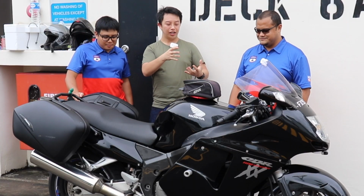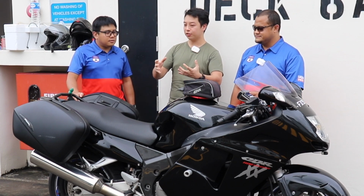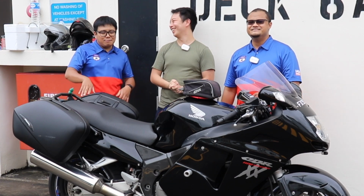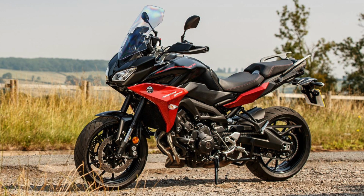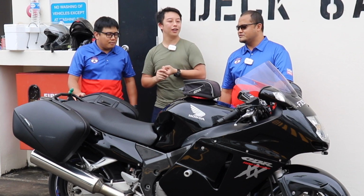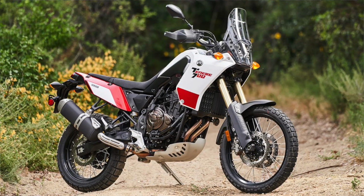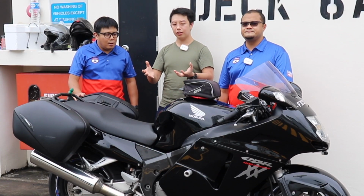So for this bike, it's really somebody that appreciates sport, somebody who knows the history of this bike. Because nowadays, the sports tourers are all Tracers. You got your Tenere. You got all these bikes that are sports tourers, but they're not sports anymore. They look like adventure bikes.